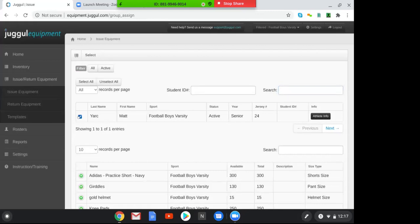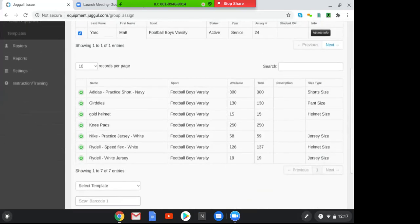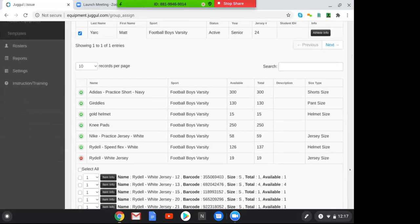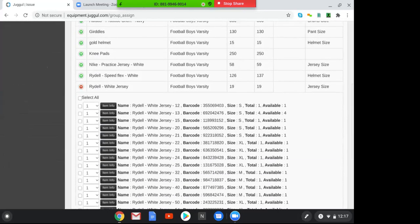Okay. The steps for issuing equipment are choosing the athlete, and then we would go down and find the piece of equipment that you wanted to issue him. So we're going to issue him a jersey. All the jerseys that I added in here, here's the number column. So we're going to give this athlete a small jersey, number 13.